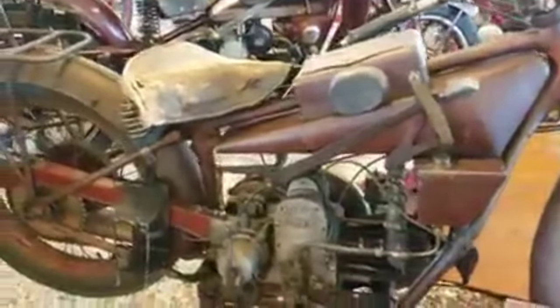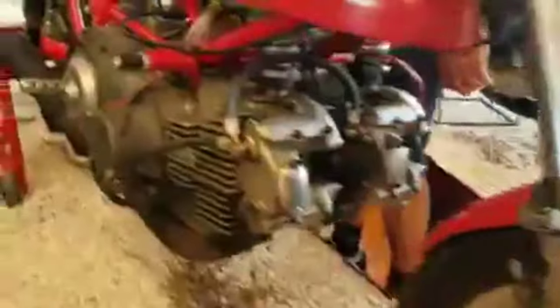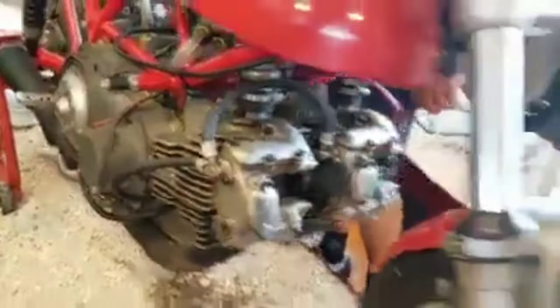Look at that old Guzzi. That's a nice look to it there. He's got a lot of variety, man. Right there. The Moda. Got a lot of nice stuff, man.